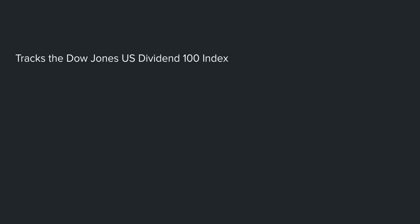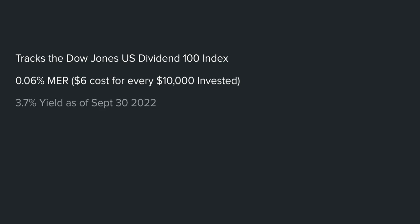What this ETF does is track the Dow Jones US Dividend 100 Index. The MER is 0.06, $6 for every $1,000 invested, $60 for every $100,000 invested, and think of that compared to the 1% a bank might charge you to manage your money. So you get instant savings right there, and it's passive income. At the end of the September quarter, 3.7% was the yield on the holdings they had.